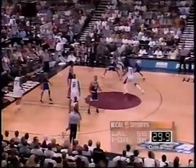Stoudemire with the ball. 8 on the 24. Stoudemire dribbles along the base, gives them an 8. That's a nice play.